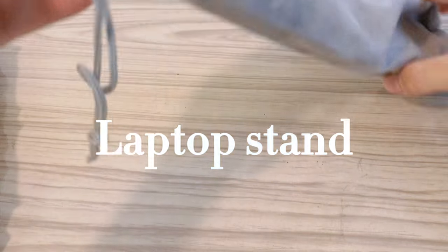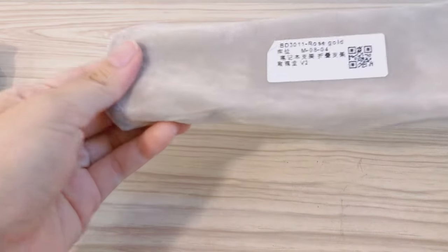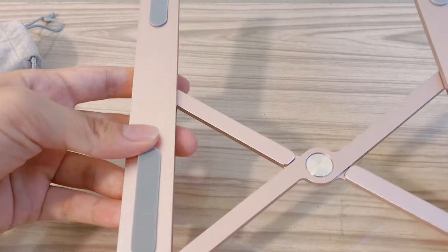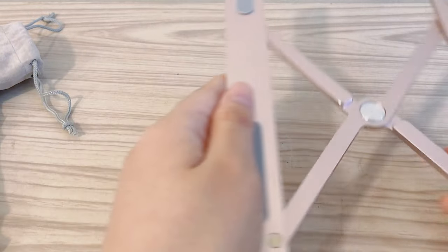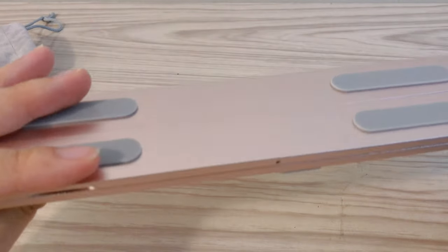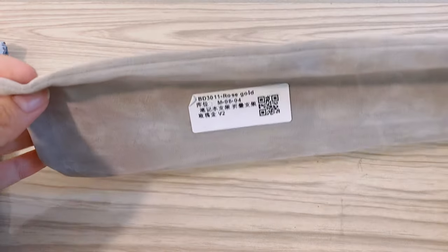The next thing that I bought is a laptop stand. As the one that I have right now is made from plastic, it breaks off already and it is not stable at all. I can't even count how many times my laptop has dropped off from it. So I got an aluminium one in rose gold color. Hopefully it will be stable enough for my laptop. It also comes with a cover to keep your laptop stand so that you can bring it anywhere you go.